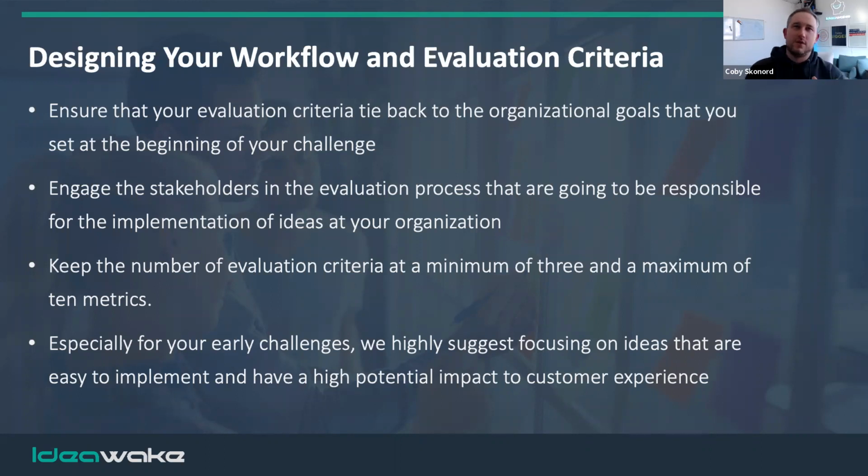But just to focus on this slide first, what you want to make sure is that the evaluation criteria tie back to the organizational goals that we talked about in tip 1. Whoever you're partnering with, you want to make sure that the things that you're shortlisting and evaluating ultimately are tied to a business unit's KPIs in order to make sure that it actually happens without you having to do a heavy lift. Making sure to engage stakeholders that are going to be responsible for implementation or green lighting of the ideas in the organization.